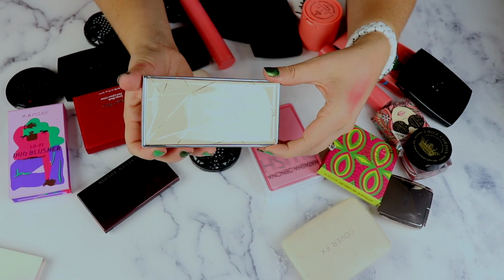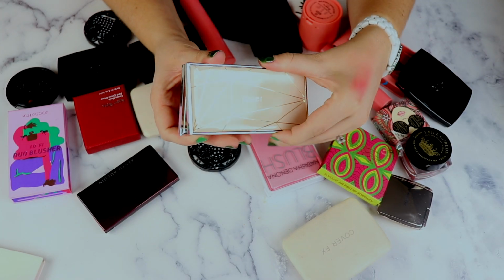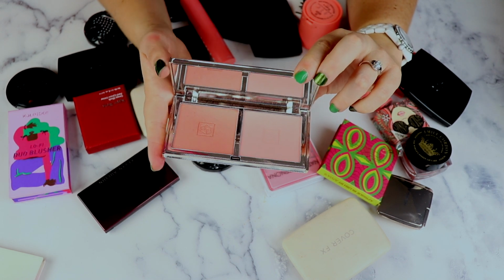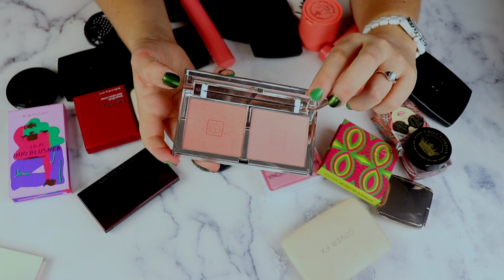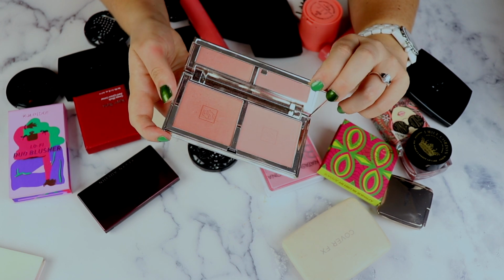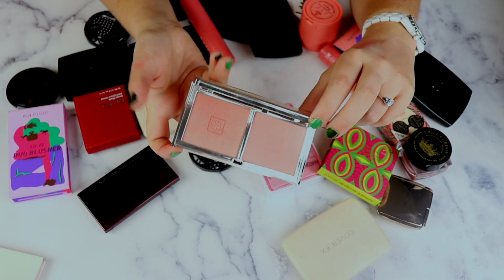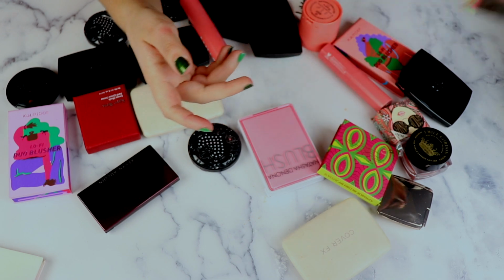This Jouer Blush Duo I talked about in a recent video about makeup I shouldn't have bought. This just doesn't work for me, you guys. It's too light for me and it's just so ashy. I don't know what it is. The tones in this just don't work for me. I feel like someone who's really pale would be able to use this. I'm gonna give this one away as well.